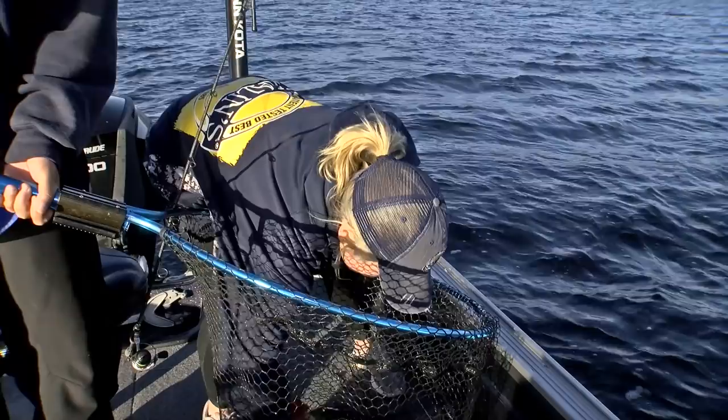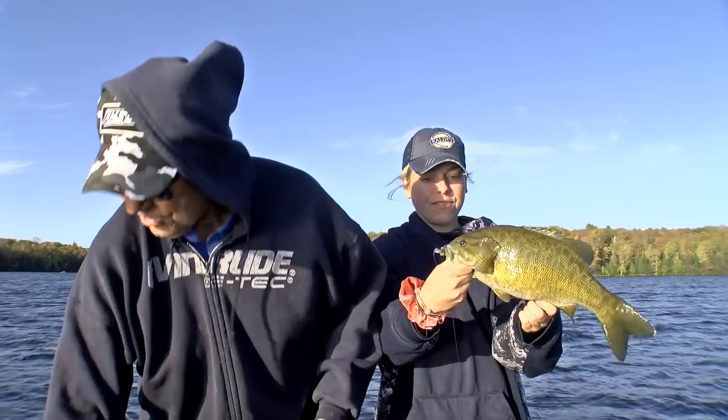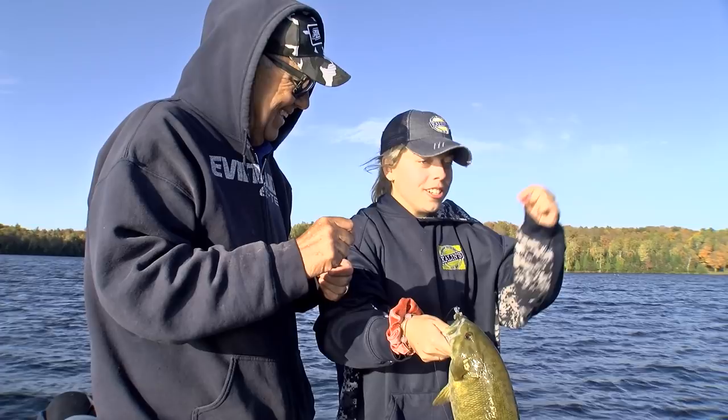But that's the thing today, folks, is these fish will come, Matt, and you've seen it several times today, and we've talked about it. It's an awesome bite, how they just nibble. Slowly retrieve, come back, fishy, and then up, bam.